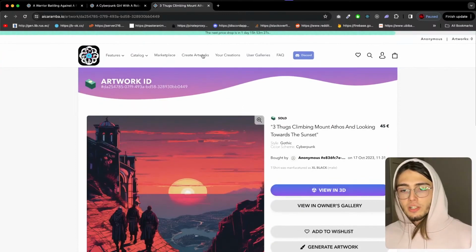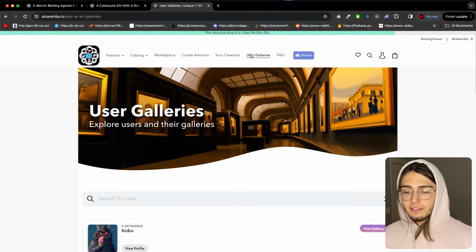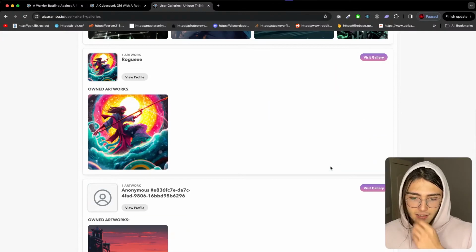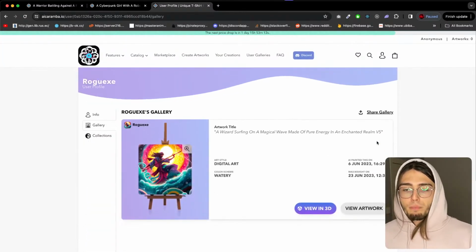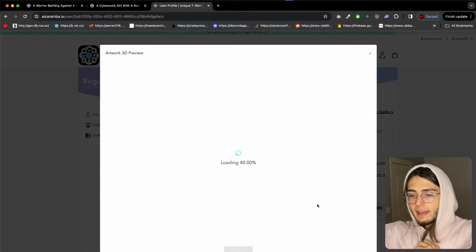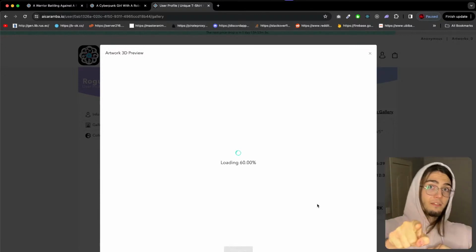So yeah, there's also user galleries. So whenever you buy something, you create a gallery. And people have ownership, and obviously you can view their galleries. And when you view someone's gallery, you kind of get the whole picture of what they're collecting. And you can see their artworks in 3D within the gallery. And this is done with React 3 Fiber, and you can see it in VR as well.